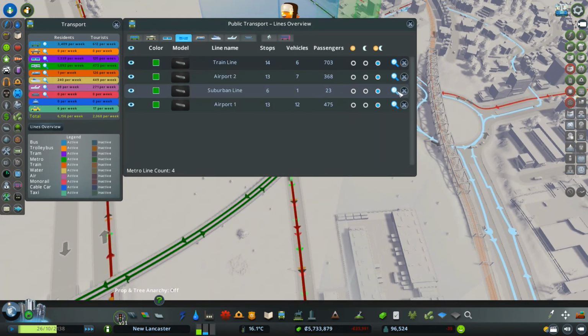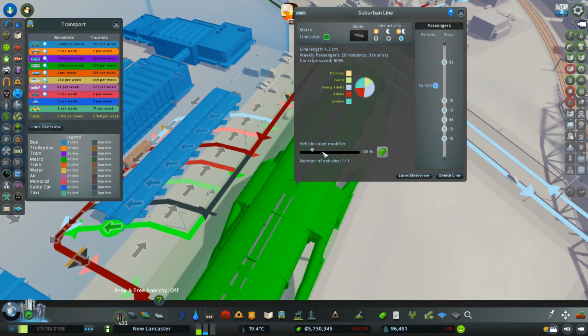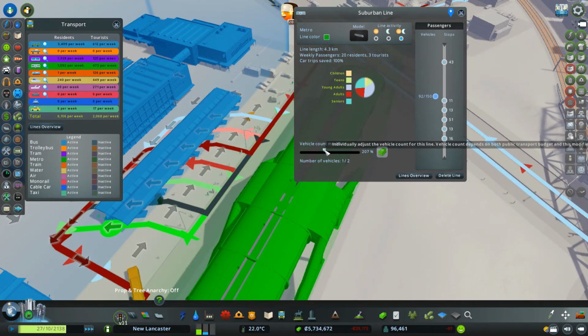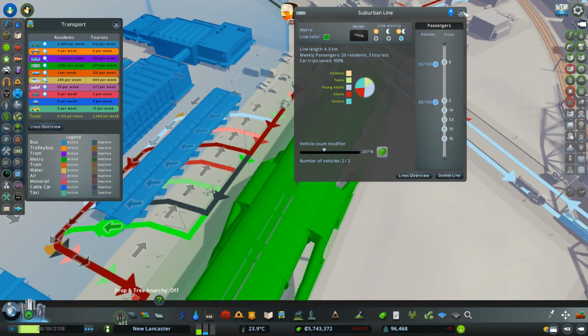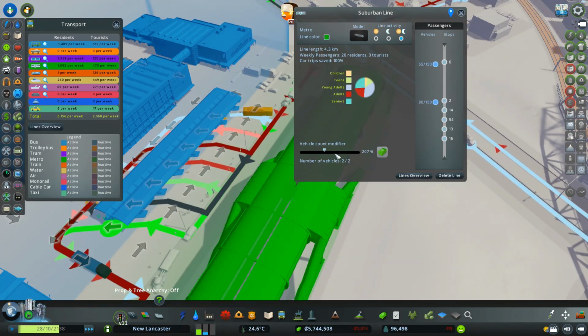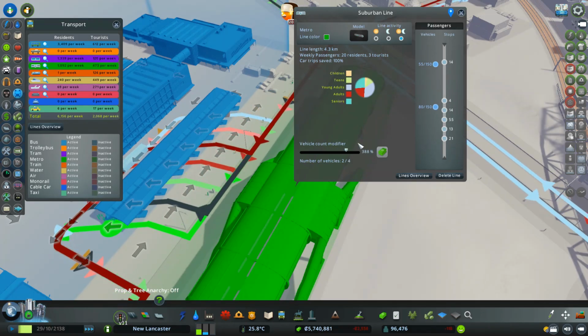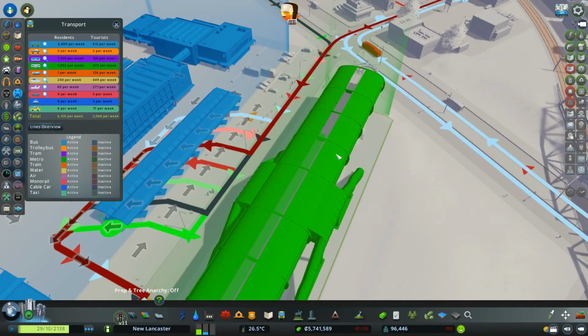And, oh, come on. How is the Suburban Line doing? It has one vehicle, 23 passengers are using it. And I think we're going to have to up that to at least 2. Especially as more people start to use it. We're probably going to need to change that up. And it looks like more people are already using it. So I think I'm going to just put it to 4. And we'll see if we need to change it up at all.